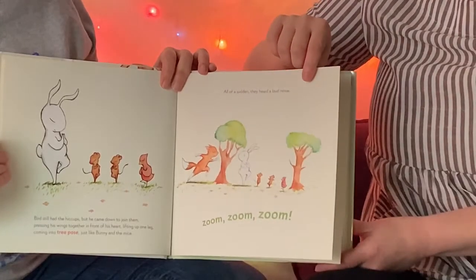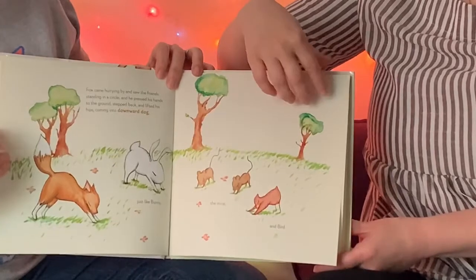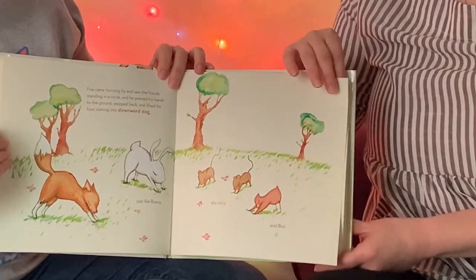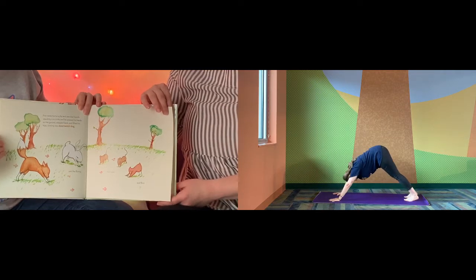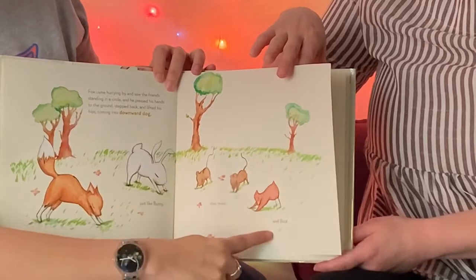All of a sudden, they heard a loud noise. Zoom, zoom, zoom! Fox came hurrying by and saw the friends standing in a circle, and he pressed his hands to the ground, stepped back, and lifted his hips, coming into downward dog. Just like Bunny, the mice, and the bird.